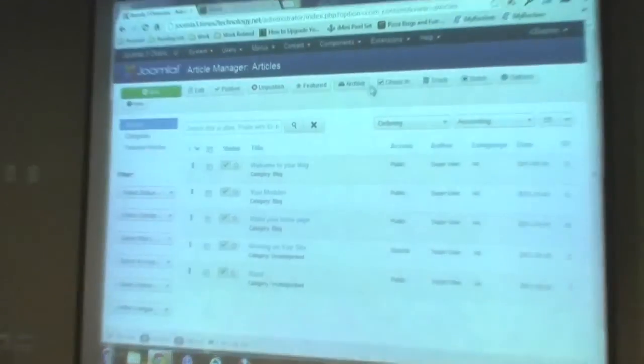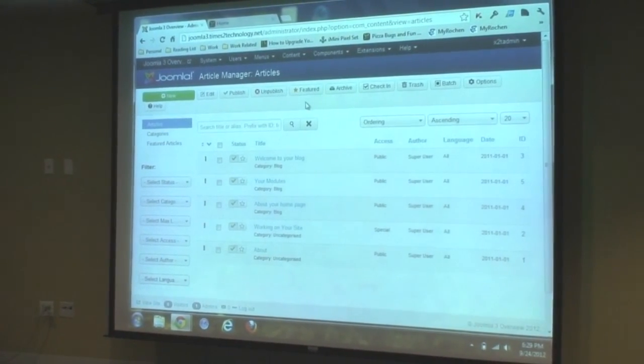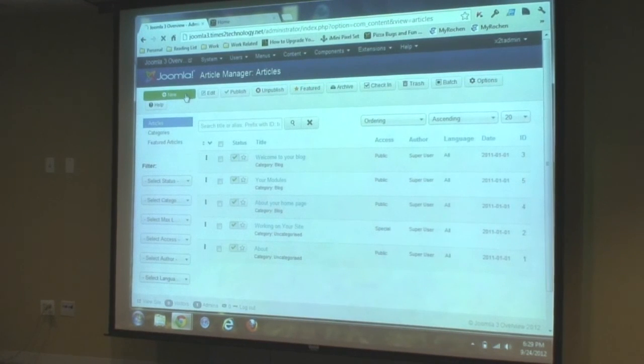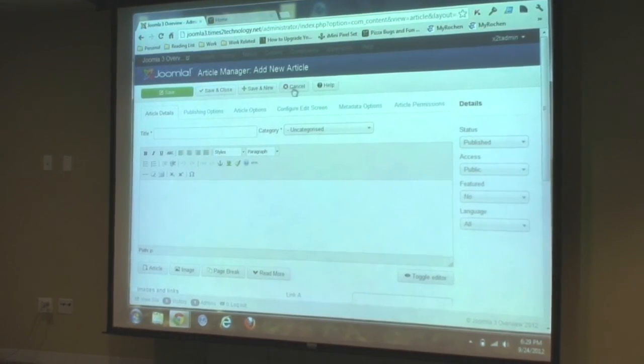So in here again, you've got all the same options you had before. Archiving, checking in and out, trashing, all the other pieces that are here. The new button is over here if you want to create new. You also have save, save and close, save and new. They did modify this. It was actually all going to be under the save button, but they got a lot of feedback, and people said it just disappears too much. So they kept them completely separate. I liked where they were going, but I think it was too much of a change right at the beginning.